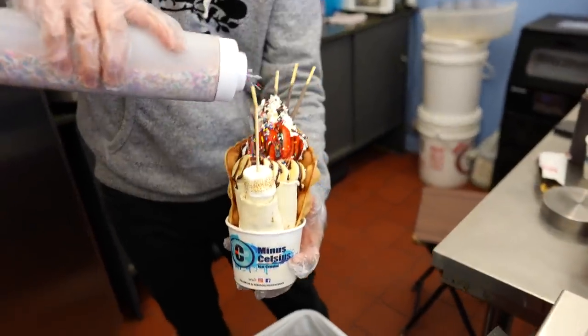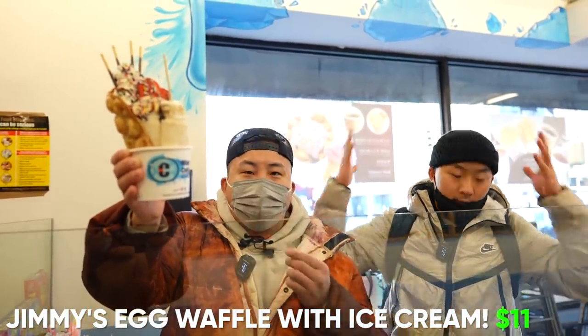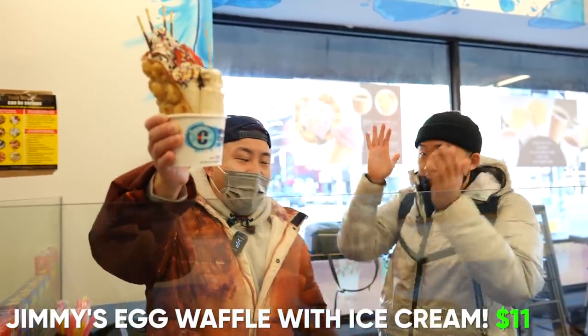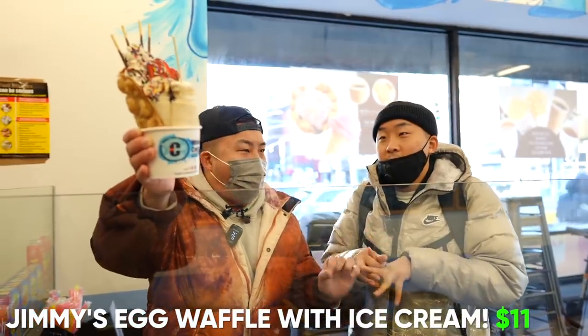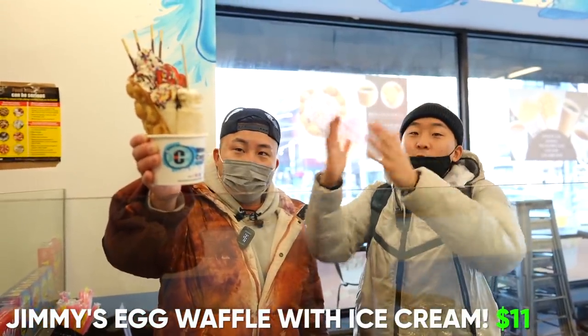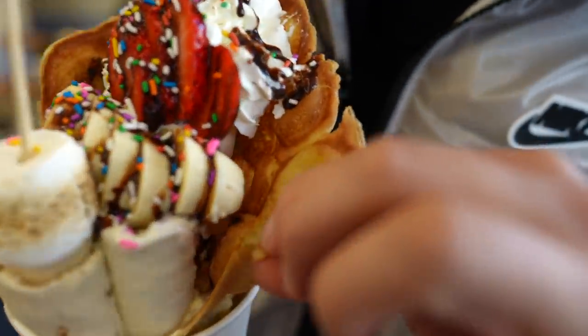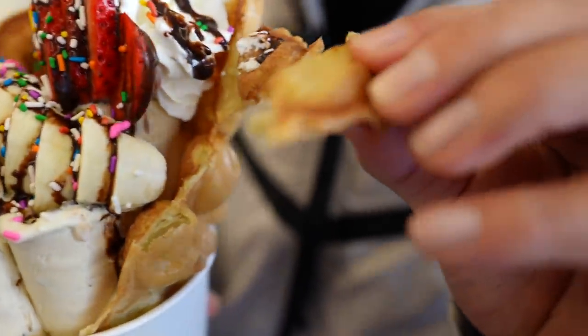All right, you guys, this was $11 here at Minus Celsius, $3.50 for the egg waffle, $7.50 for the ice cream. Andrew, I challenge the people to find a better priced dessert in all of Manhattan. Look at what you get. But it's not just falling apart, it's holding together because it's stretchy. Look at this corner right here. That is some mochi. Oh my gosh, it's ripping, it's stretching.